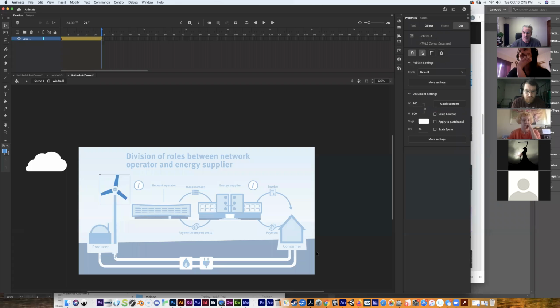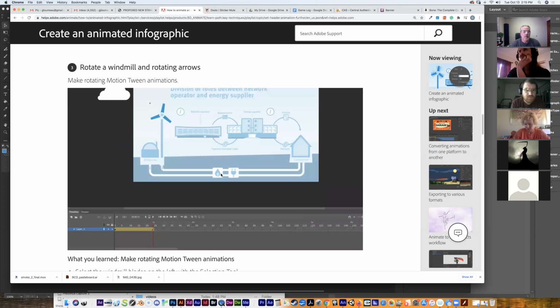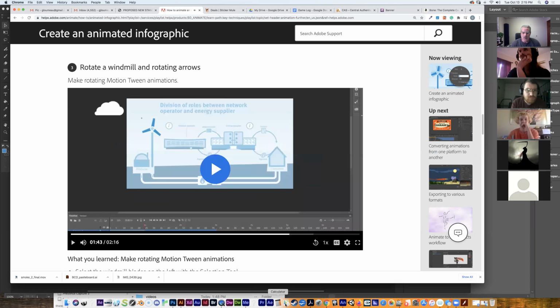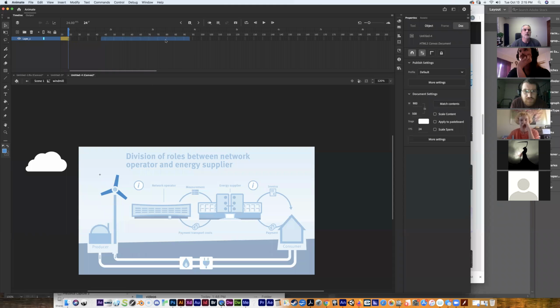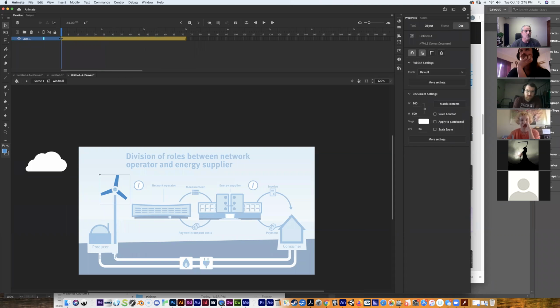Pretty cool, huh? Yeah, it's pretty neat. The rotation is way too fast now, so I'll make the motion tween a bit longer by dragging it to 3 seconds. Okay, let's make our motion tween longer. Grab it and drag to 3 seconds. Okay, and now you can grab this and take it back to the beginning. Hit your enter button, and now it's going a lot slower.